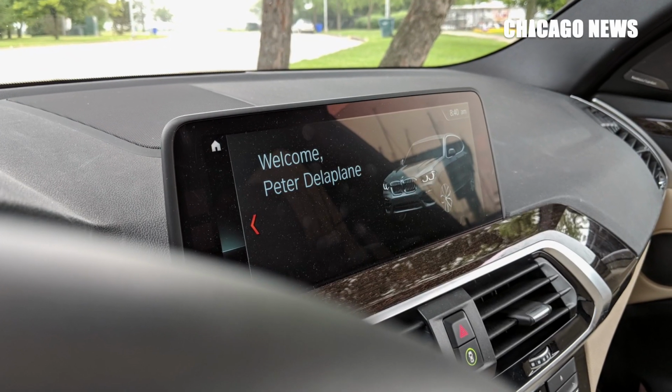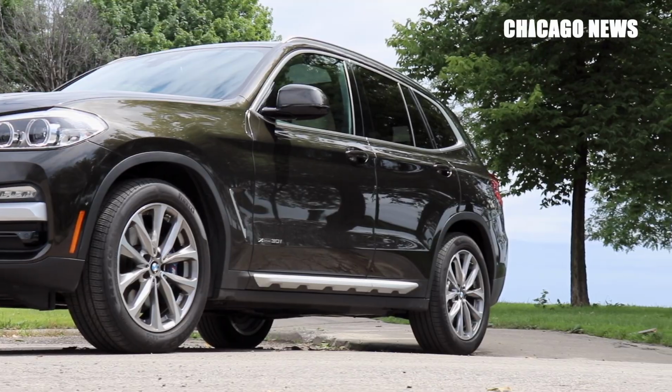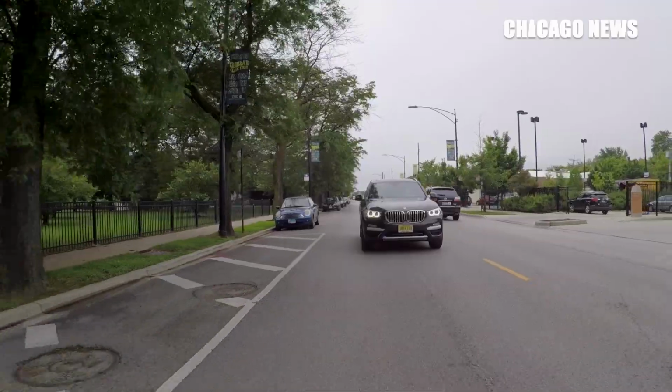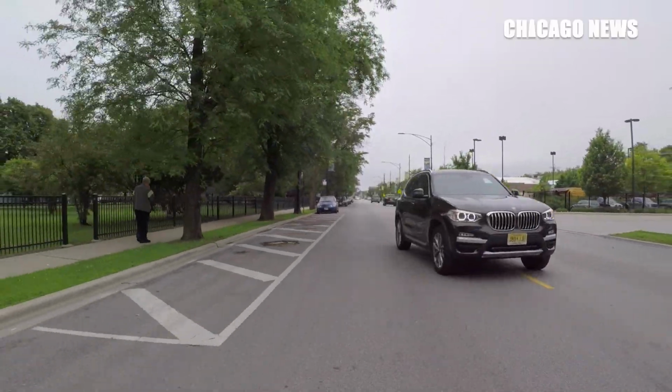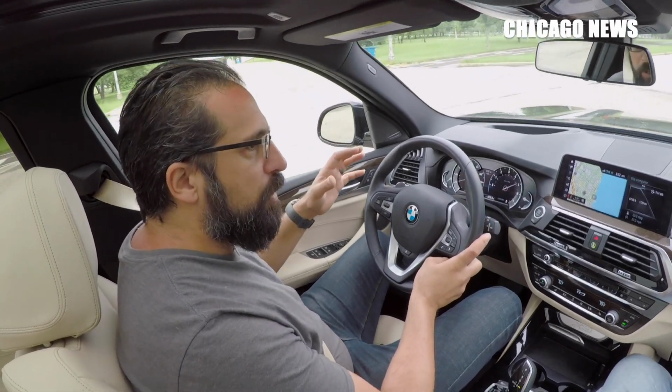So the very first question I have for Peter is, why did he choose this 2-liter turbo engine instead of the bigger 6-cylinder? You can get up to 31 miles per gallon combined. We haven't quite seen that good, but it will get over 30 on the highway, which is pretty impressive in this class. What's not impressive though is when you put your foot down.